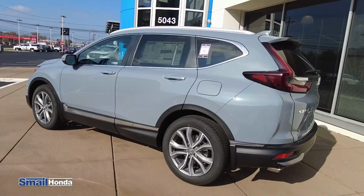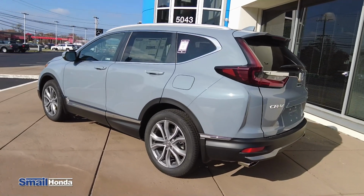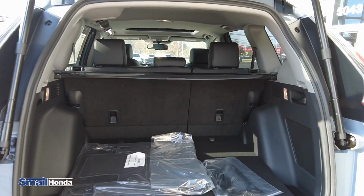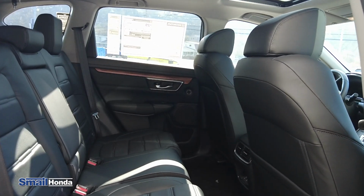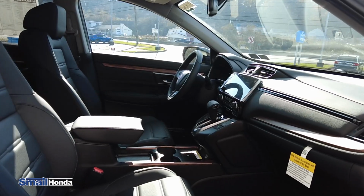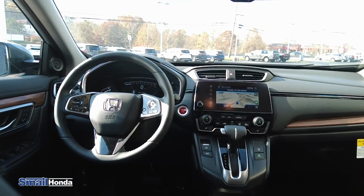You have the LX, the SE, significant to the Special Edition, EX, EXL, and Touring model. And the EXL is where you're gonna move into the leather interior. A lot of the vehicles that I'm mentioning from a Sport trim level and above, depending on the car, is usually gonna come standard with a remote start system.